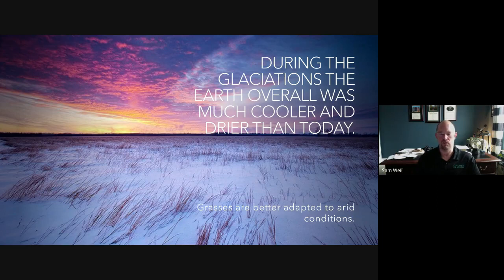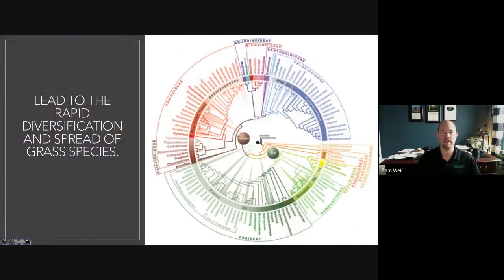It was much cooler and much drier. And when you think about this almost arid or desert-type climate condition, grasses are actually much better adapted to these conditions. They can tolerate pretty wide swings in precipitation and temperature, and so you can kind of see, when we're going into these drier periods, how it's possible that grasses may have gotten a foothold on Earth.